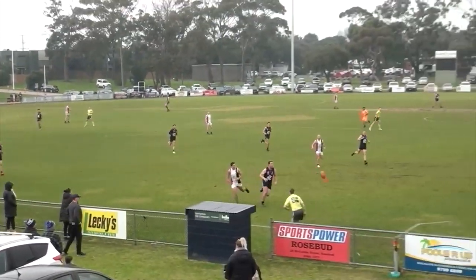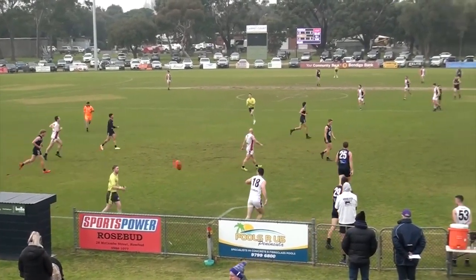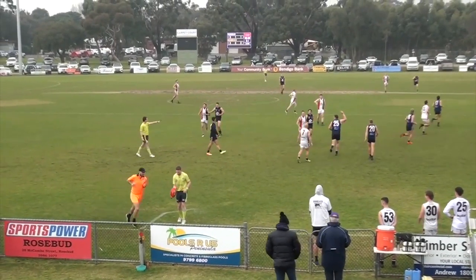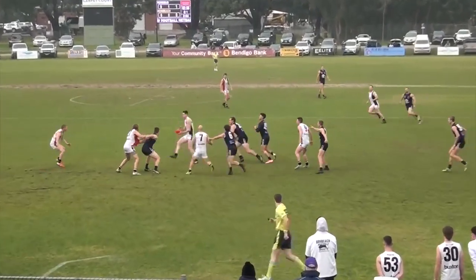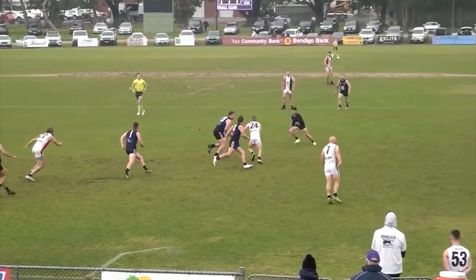Osmond gets the handpass back to Bailey. Kicks down the line close to the boundary. And it goes out of bounds, Osmond, I should say, in front of our commentary position. He's in his first game of the day, Justin Osmond, with the red hair, should be easy to pick. Boundary throw. Knocked down again. Handball smothered by Gilbert.